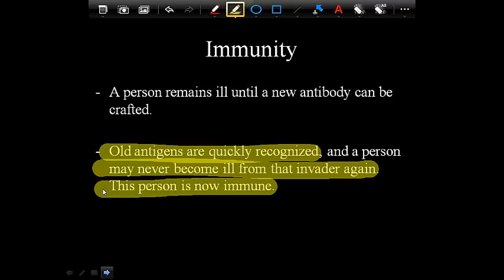So when you get a virus and you create antibodies in response to the antigens on that virus, those antibodies stay in your blood and they help with further attacks from the same virus. The problem is that a lot of viruses are very genetically different. There's not just one cold virus. There are hundreds of different types of cold viruses. So we do get attacked by various types of cold viruses and have to make antibodies for each one.